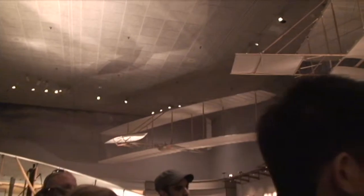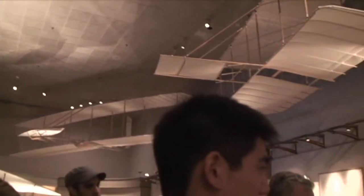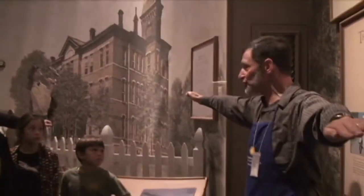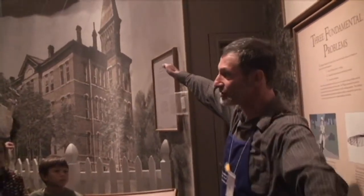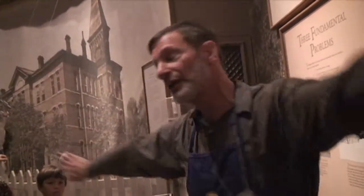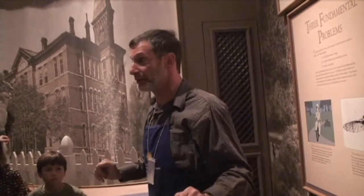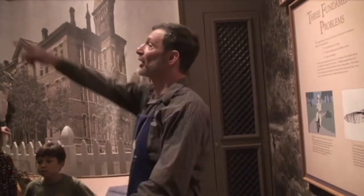How do you bank it? They use wing warping. So watch my hands. My hands are the wings. They did this to the wings, and that caused the airplane to lift that way, and then they turned like this. So they were able to control their airplane by wing warping. So they went home and they made that airplane.